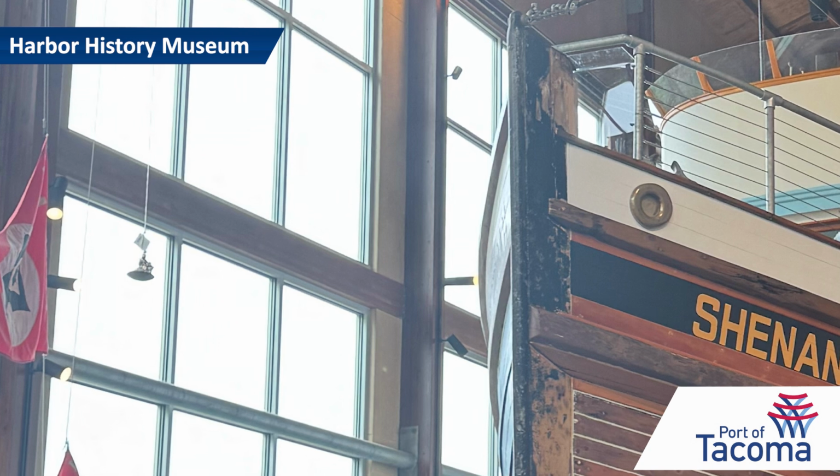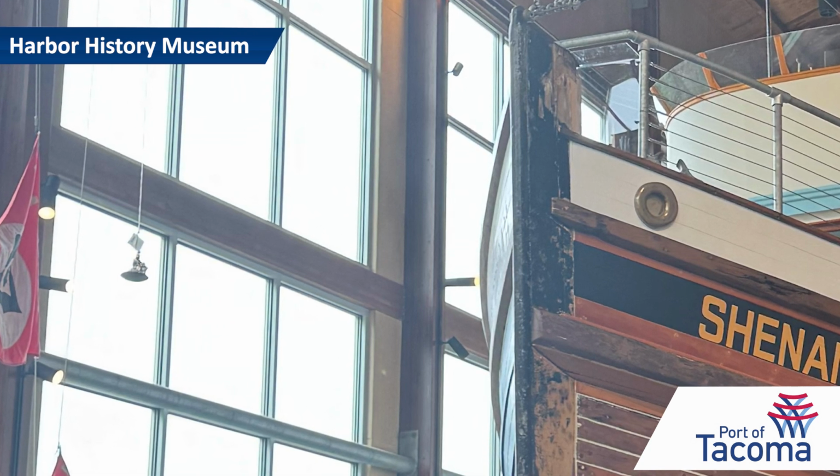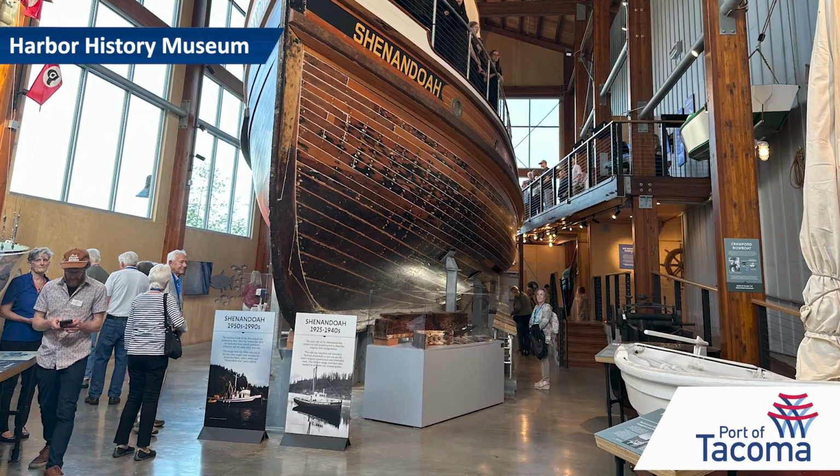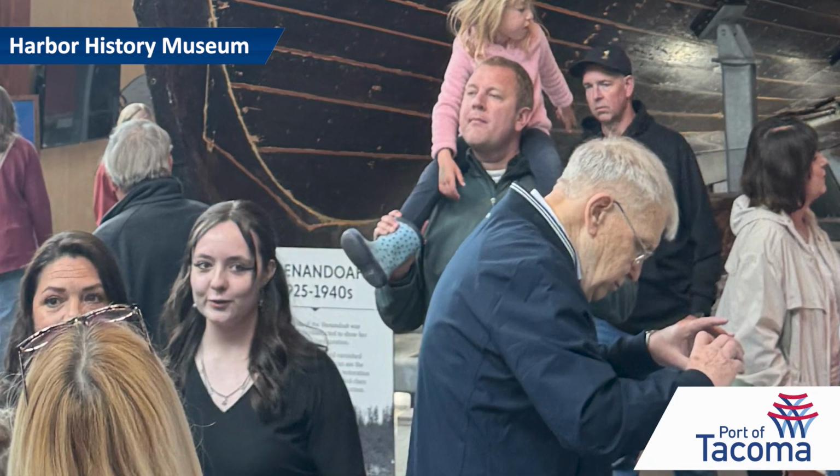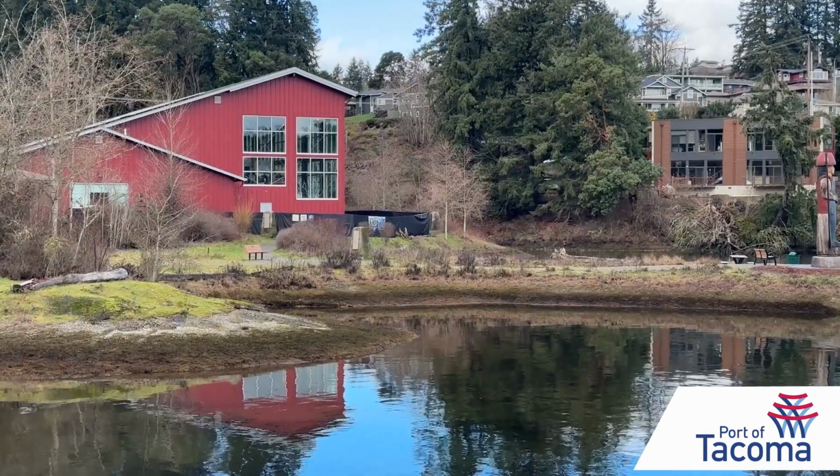For years, the gallery had a roof, but no walls. When it was snowing outside, it was snowing inside. When it was raining outside, it was raining in here. More than 400 donors contributed to the gallery, including the Port of Tacoma, which made a $10,000 economic development investment.